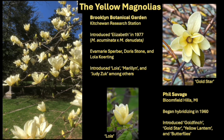You can see Gold Star pictured here, a magnolia we're bringing in actually this week, and we'll have that available for our planting programs in the future. And he also introduced a number of other yellow magnolias such as Goldfinch, Yellow Lantern, and Butterflies. And we'll take a look at Butterflies a little bit later.